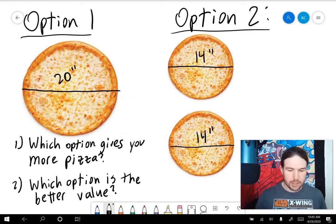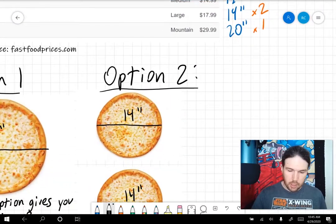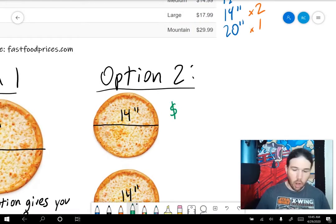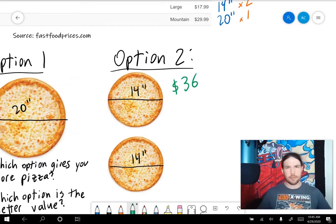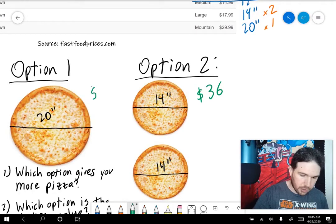Speaking of money, let's remind ourselves how much these pizzas cost. The larges cost $17.99, so we'll just say $18. So option 2 would be $18 per pizza, so that would be $36. And that's before taxes and delivery fees and tip and all of that. Remember to tip your delivery drivers, especially now. You should be tipping like $10 at least on every order. And then option 1 is about $30 for one pizza.